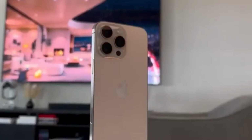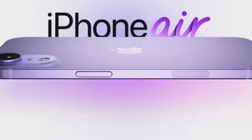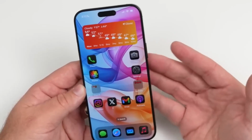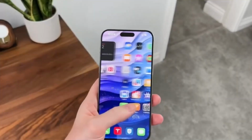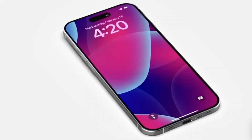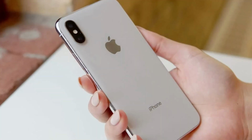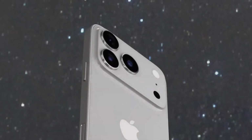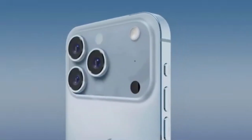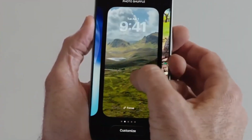Leaks say Apple is planning four models: the standard iPhone 17, the slimmer iPhone 17 Air, and of course, the premium Pro and Pro Max versions. Out of these, the Air could be a huge shake-up. It's rumored to replace the Plus model with a razor-thin design that screams portability. But the real excitement, the Pro models, are expected to bring the biggest design shift since the iPhone X. Case manufacturers have already teased designs that hint at sharper edges, an expanded camera housing, and a bold new two-tone look. That's not just a small tweak, it's Apple signaling a major visual overhaul.